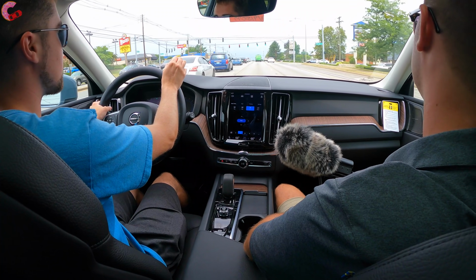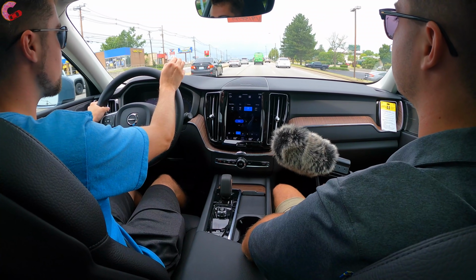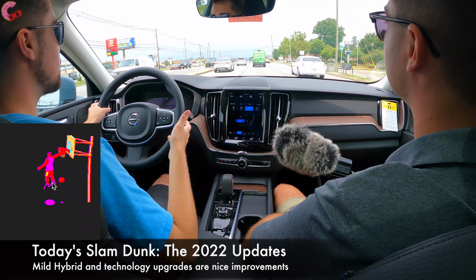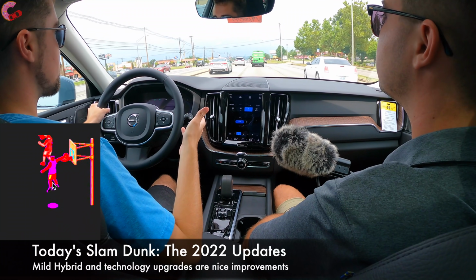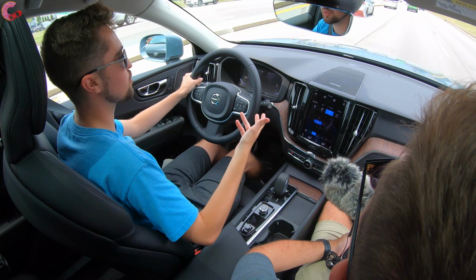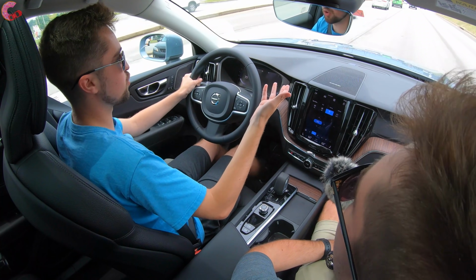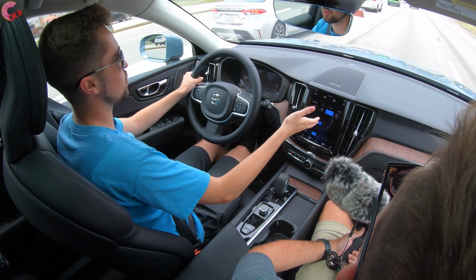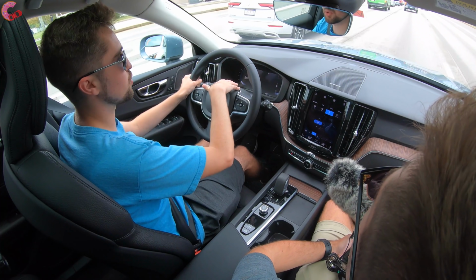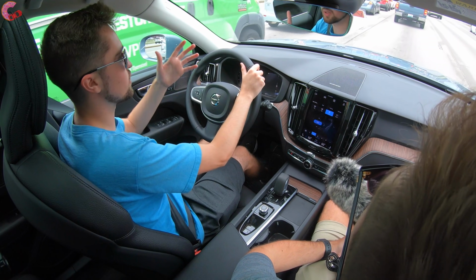And this would be a good time to go ahead and talk about today's slam dunk and airball. So I'll start with the slam dunk, and that's going to be just kind of broadly the 2022 updates. I think what Volvo has done have really been nice upgrades. The mild hybrid is just adding to your powertrain refinement, fuel economy, auto start stop. It's really just improvement overall. And then I really appreciate as well the improved technology with the Android Auto OS, as well as the improved gauge cluster. These are just nice additions that just improve on the overall nice formula.